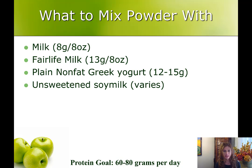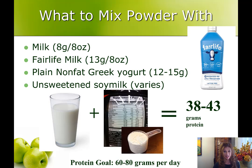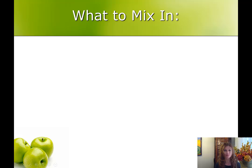Now you can also mix the powder with milk, yogurt, or soy milk. These all have protein and you can count the protein in them toward the total amount. So for example, let's say you use this Fairlife milk, which is a lactose-free milk. There's 13 grams of protein in it. If you mix it with the protein powder that has the 30 grams in it, 13 plus 30 would be 43. So then you'd only have to drink 2 protein drinks mixed up like this to hit that higher end of the range, the 80. So hopefully you get the idea.